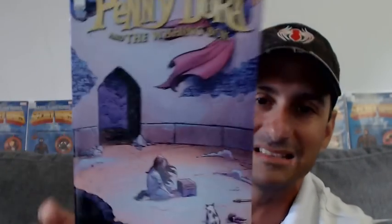And last but not least, we got a couple of books that I haven't picked up because I've been reading so many books and I had to catch up on them. But it's only a couple of them, which is Grim Fairy Tales, Realm War, issue number 10. This series will be coming to an end in another couple of issues, so I picked this one up. And another one, I think, is the conclusion to Penny Dora in the Wishing Box.